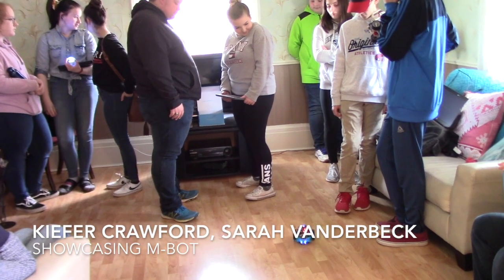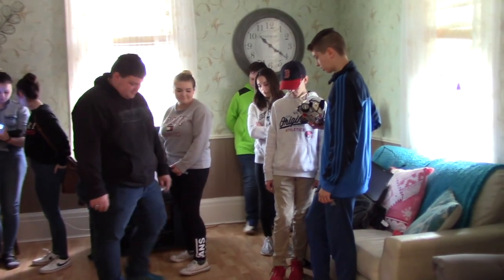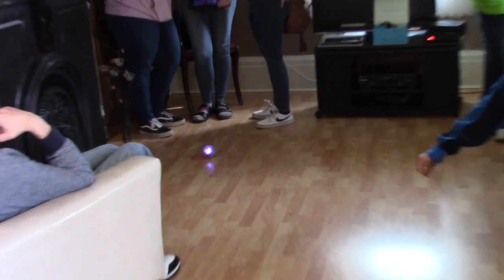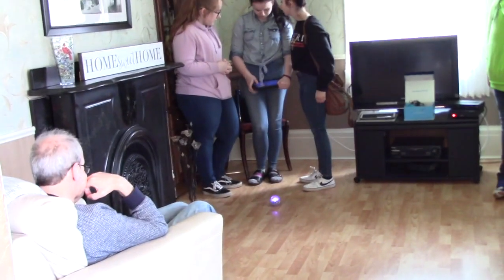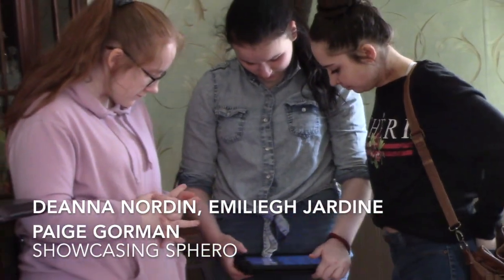Kiefer Crawford and Sarah Vannerbeck test out their M-Bot to show the folks at Kelly's how cool little robots are. Deanna Norton, Emmy Lee Jardine, and Paige Gorman show off their Sphero bot as well. Look at that little bot go!